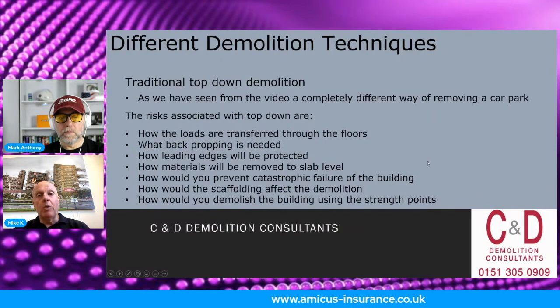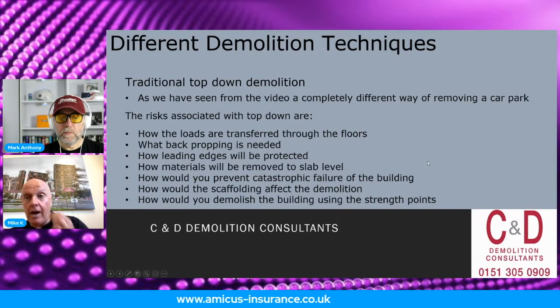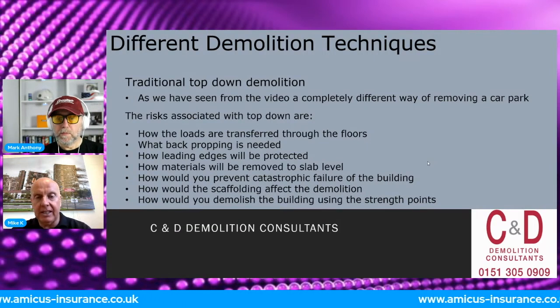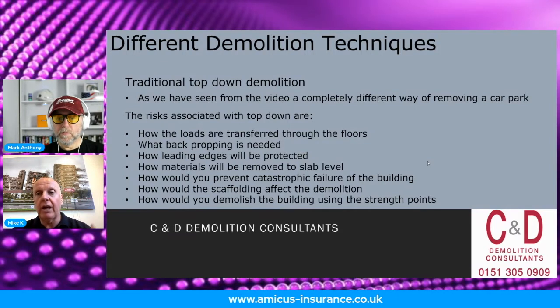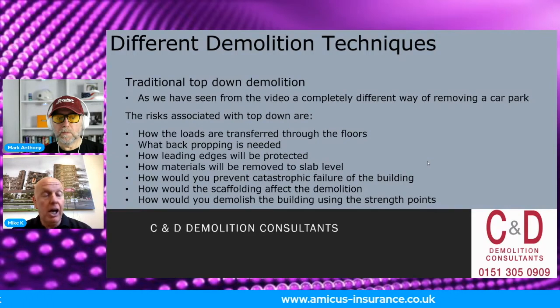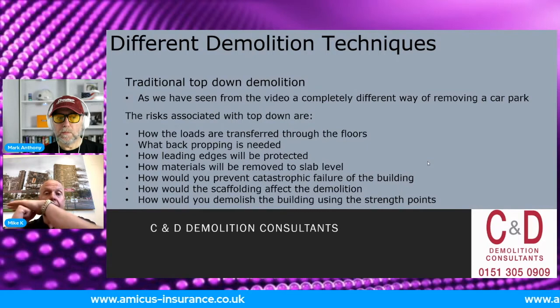Okay, so a bit of a technique there of top-down demolition. One of the things that we're going to talk a little bit about is how we control the risks around demolition, especially car parks. As seen in that video, we've seen two propping systems. And we've got to look at car parks, at how the load is going to be transferred to floors. Is there going to be any punch and shear failure? Are the columns going to punch through the slab?